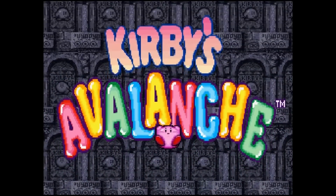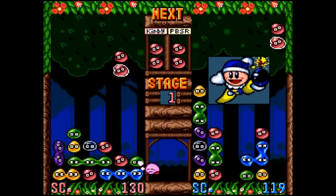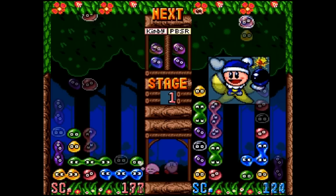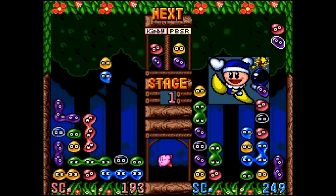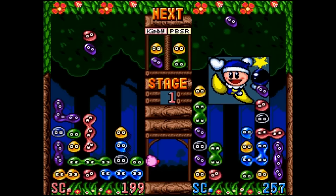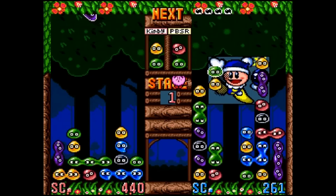Kirby's Avalanche. Puzzle games are just the most addictive games, aren't they? Well, I mean, at least they are for me. And this one is the first Puyo Puyo game that I ever played, so it's kind of special. The goal here is to drop the jelly blobs to match 4 in a row and do it better than your opponent. How can you do that?